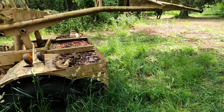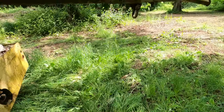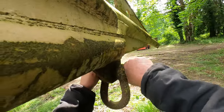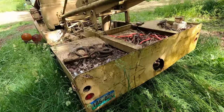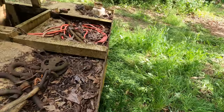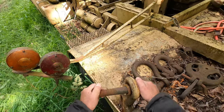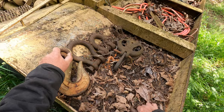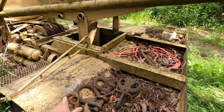There's the hook. This is why I call it the old hooker right here. We need to put that on there. Oh, Rick, you got stuff to do. Yes, I do. Wonder if that would come loose. That's gonna take some doing to get that off. Look at all the little amenities the hooker came with.